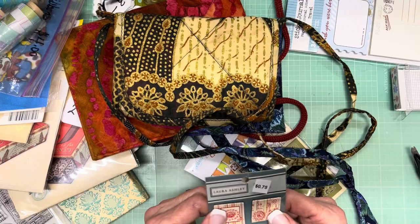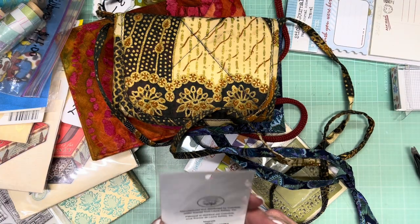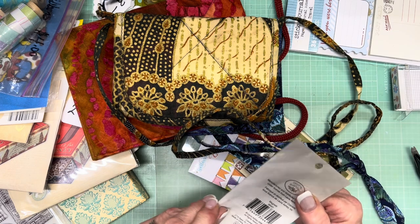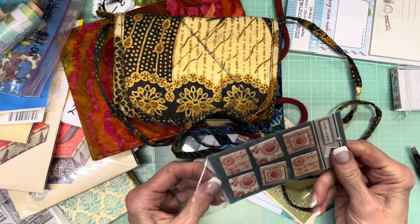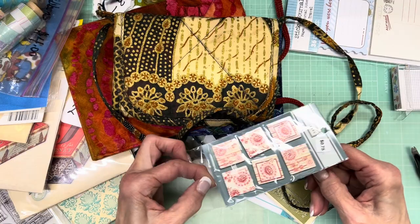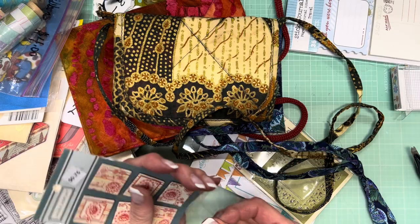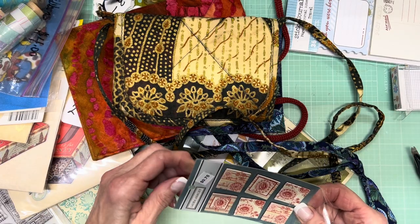I'm not sure what this is. It says Laura Ashley. Now, are these magnets? Oh, yeah, it says magnets right there. I didn't realize that's what it was, but I thought they were cute. And because they are decorative, intricate little patterns, I like them. And, of course, they could just be glued down to something as well.